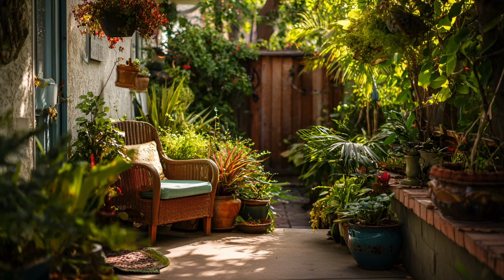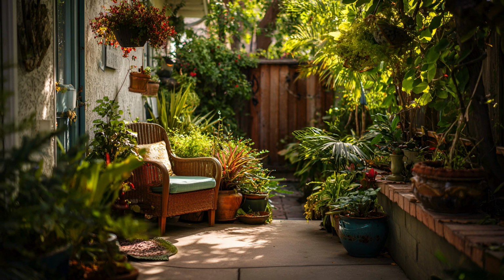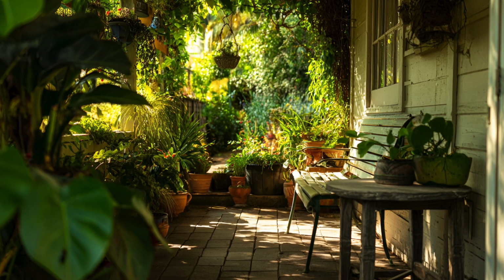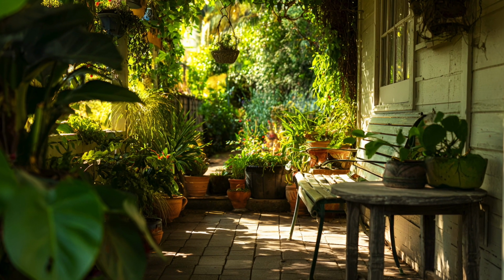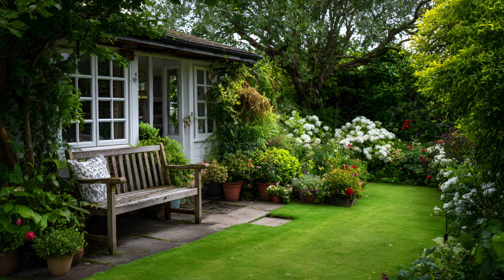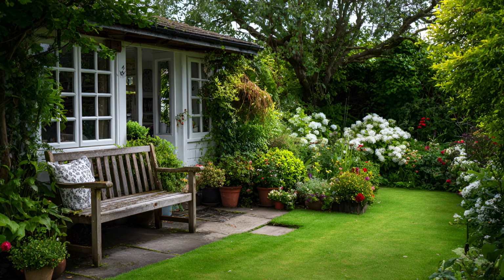Looking even further into the future, we see the potential for gardens to merge with digital art and immersive technology. Augmented reality may allow homeowners to visualize seasonal changes in their garden before planting. Interactive lighting could respond to music, movement, or even mood. Outdoor walls might double as projection surfaces for art or media. These integrations transform the garden into an evolving, responsive environment, part natural, part digital, entirely experiential.